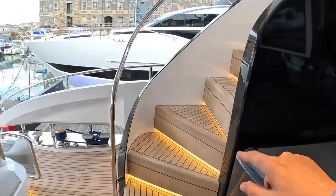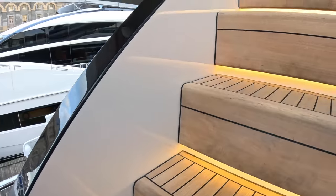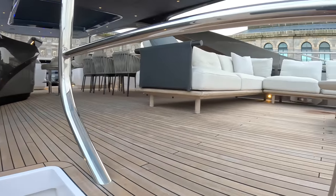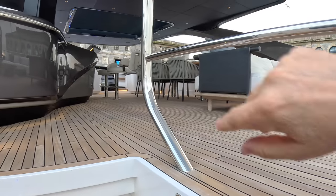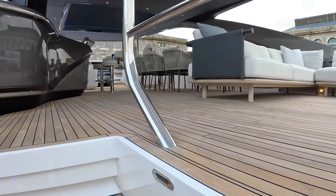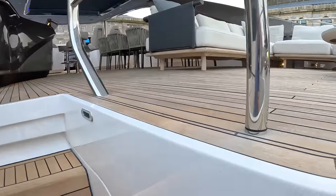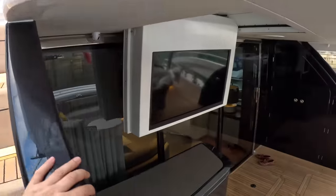These steps here, I'll just poke my nose up and show you where those go. Those basically take you back up onto that flybridge. So again, bar and the seating area and so on. So you don't need to go all the way that we came before. You can just wander straight up there. Or if you want to get to the foredeck, you can just go straight up and through that gate that we saw and onto the foredeck. So very, very good routing on this boat.